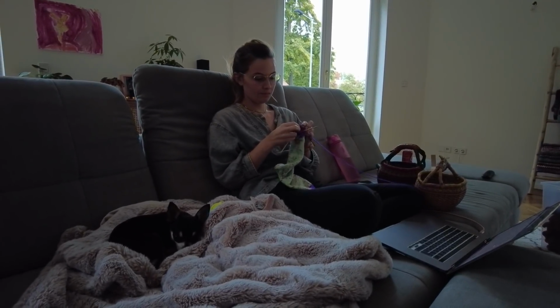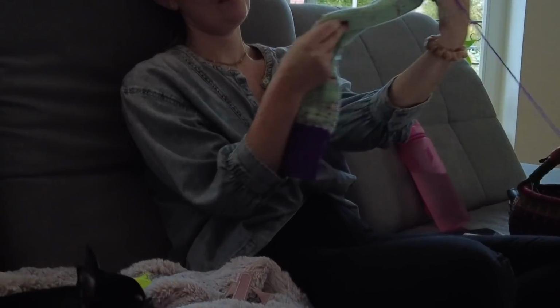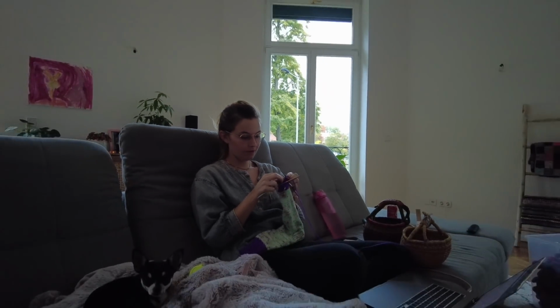What are you knitting on? Finishing your sock. Like it? It's really nice. We just lit up our first fire here in this flat. It smells amazing. It smells better than normal. Like something about it smells amazing. Do you agree? It smells good.